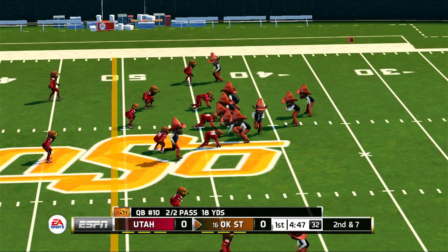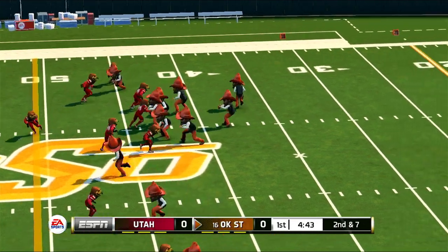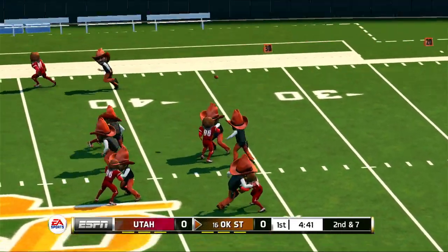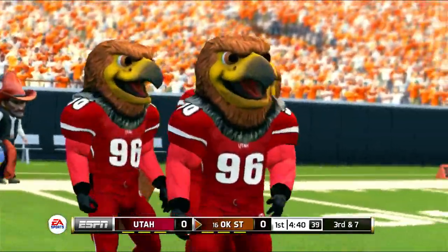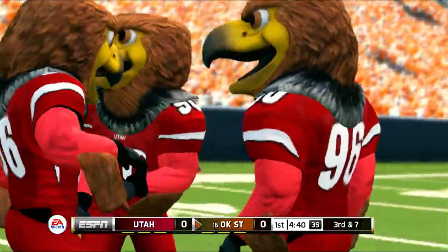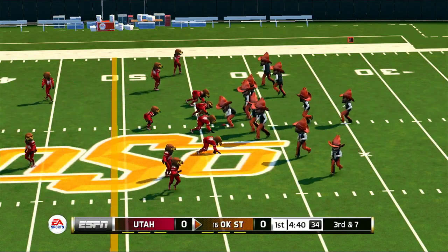Quarterback all by himself in the backfield with five wideouts. He just gets rid of it. Good job here by the defense. If you let this quarterback set and throw, he'll kill you all game. But they got excellent pressure on that play. Third down now, and they need to get it out to midfield.